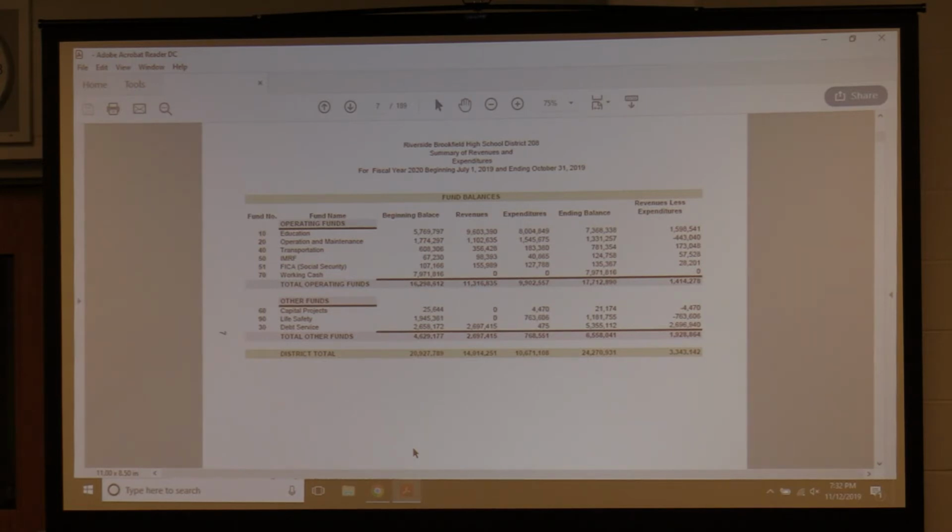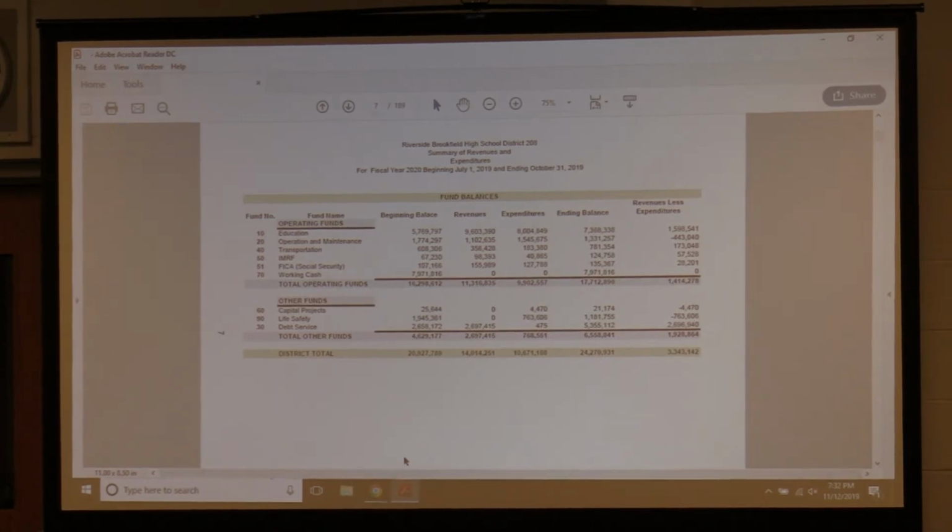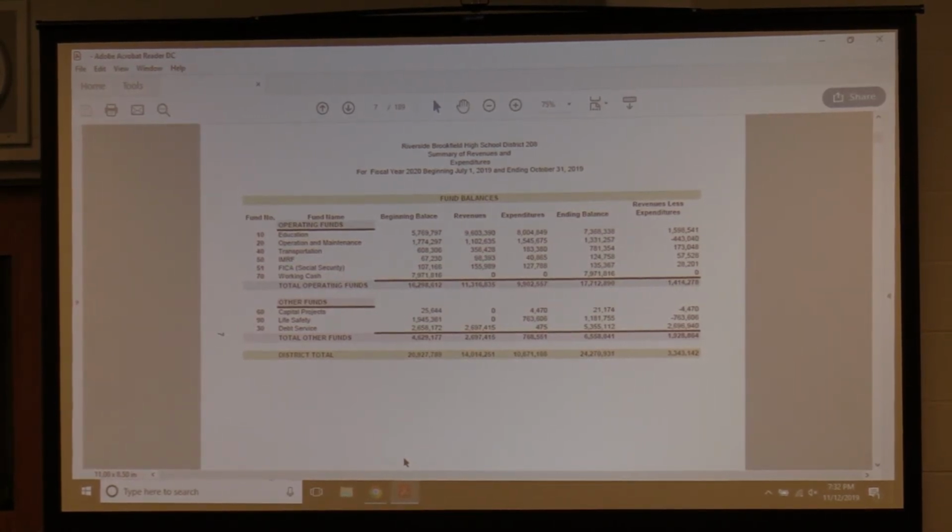Right. Is it 55-45, right? I don't know the exact. Something like that. Roughly, yeah. Kristen, roughly, if all of our revenue is received that we're projecting through our levy and tax collection and state payments, we roughly have about $15 million in the bank. Correct. Okay. And it's also important to note that you should exclude the $6.5 million in debt service and life safety accounts because those are for very specific purposes, and that's why they're not included in the operating fund category.